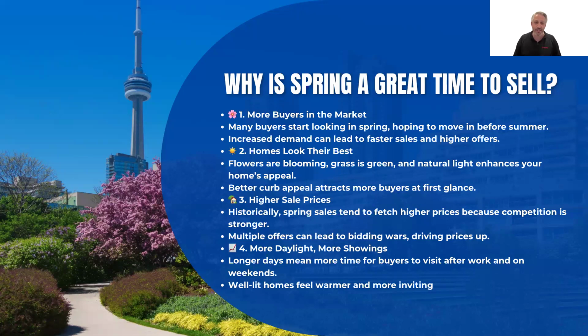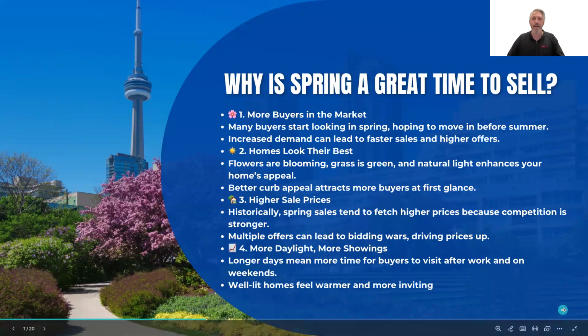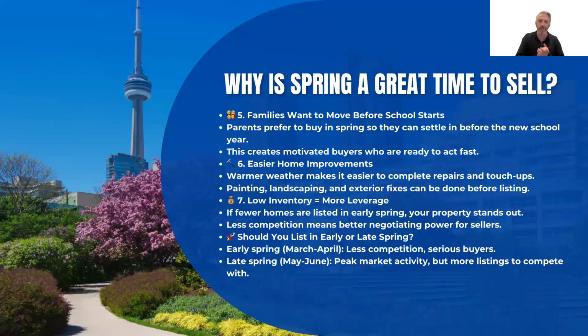More daylight and more showings. This weekend, if you don't know, here's your reminder. We're springing forward in the clocks this weekend, so our days are going to get a little bit longer. Everyone likes to see homes when the sun is still out, so that's going to make it a little bit easier to see in the evenings after people finish up work. So more people will come out. Again, people are just happier and more active once the weather starts to get nicer.